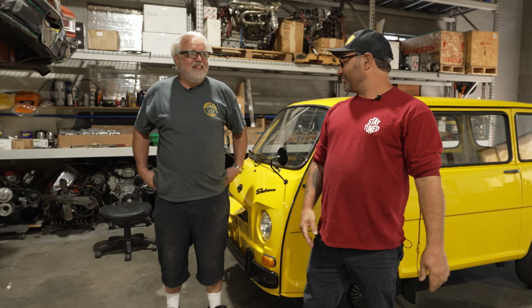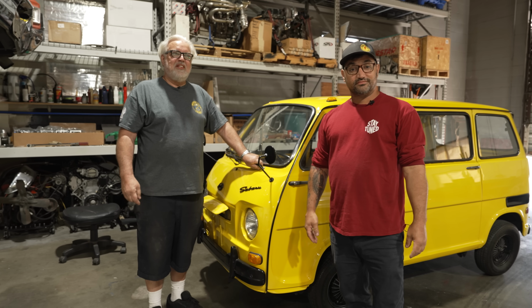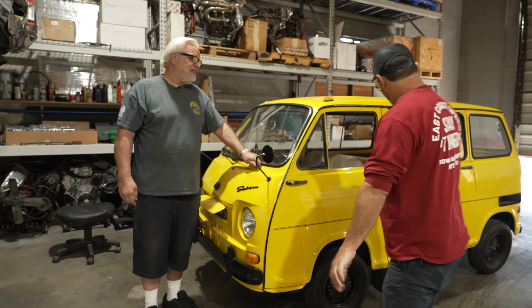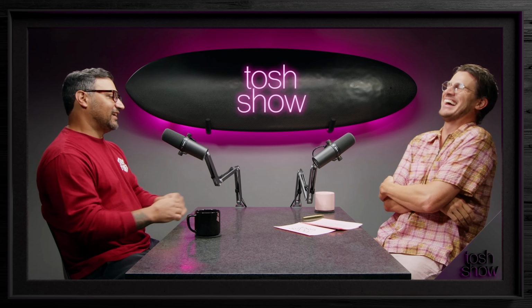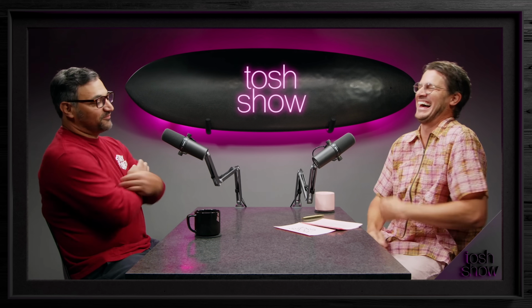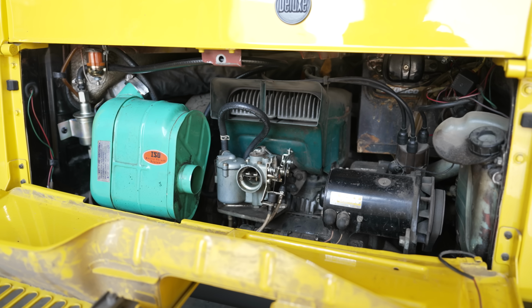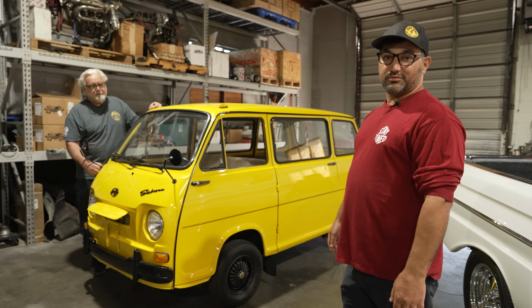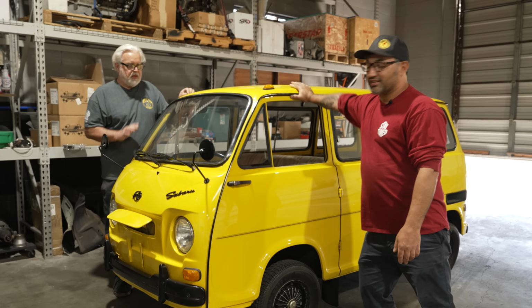He's here, and we're going to dig into the most random Subaru van of all time. It's not a very deep hole we have to dig. Yeah, but it will be wide. Sweet. I'm super excited. I just came off of doing Daniel Tosh's podcast. This is his 1970 Subaru van. It's 360, two-stroke, whatever. Two-cylinder powerhouse. It is not very substantial. Careful, buddy.